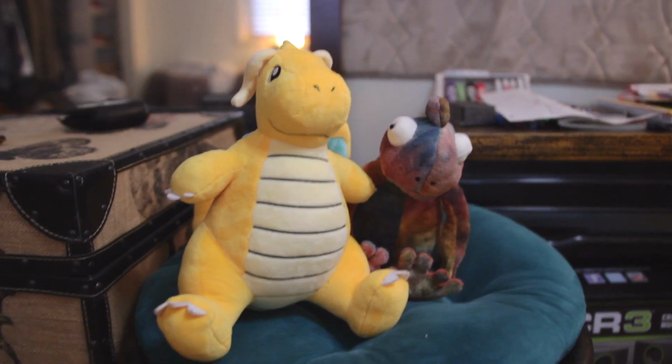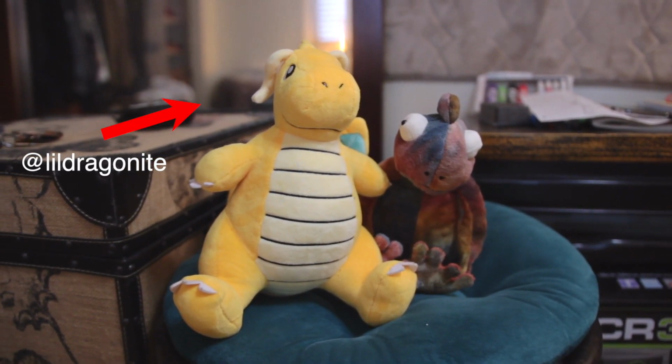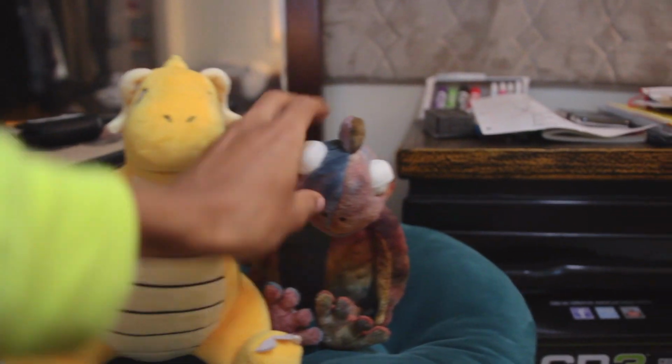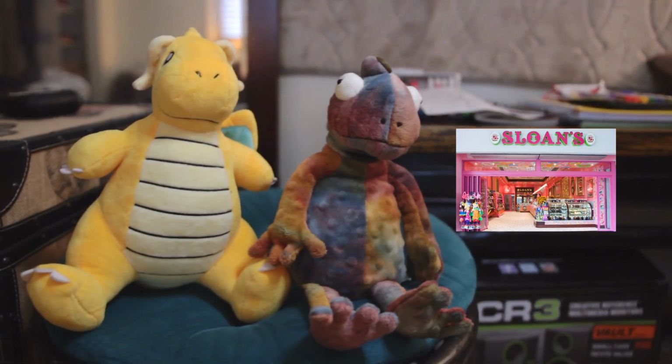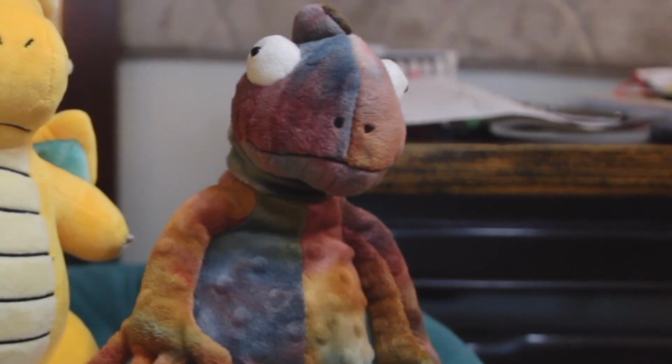And shout out to these guys. These are my homies. A Dragonite I got from Comic-Con in LA. And I got this guy from a candy store called Sloan's, also up in LA by the Topanga Mall. Super cool little dude, love his color scheme, and I actually identify as him.